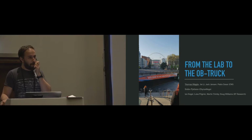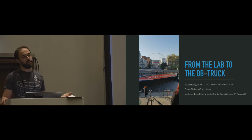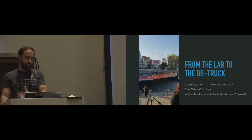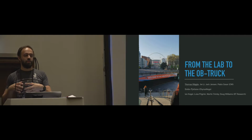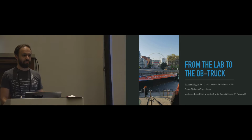So the users can use multiple devices, exactly, right? So on one side, it makes it easier for producers to actually produce this content, and I think it also makes it more convenient for people to tap into and consume this content. I see. Okay, thanks. Any other questions?